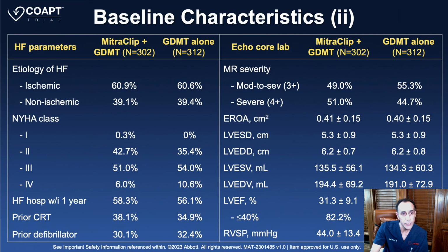Etiology of congestive heart failure, 60% in both groups were ischemic and 40% were non-ischemic. New York Heart Association class, both groups contain a high number of class 2 and class 3, in an equal percentage. Heart failure hospitalization within 1 year, about 60% in both groups. Prior CRT, about 35 to 40%, both groups. And a similar thing with a prior ICD.